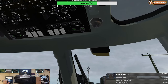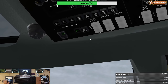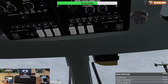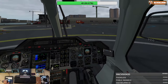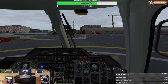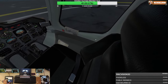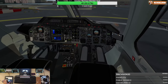Right, next thing we want is seatbelts. And we want the anti-collision and the position lights. Fuel valves are open. The rotor brake, make sure that is checked off. It should start moving if it's windy. Is it definitely off? Nope. Right, now it's off. Yep, and that starts sliding around.